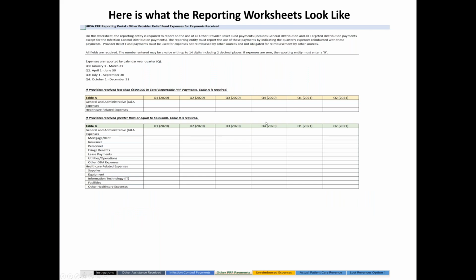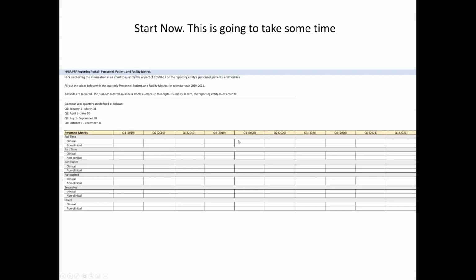Here's what the reporting worksheets look like, and this is if you guys have $500,000 or more, you're going to have to report in a lot more detail than if you received less than $500,000. And again, most of our RHCs would have received less than $500,000 of monies.